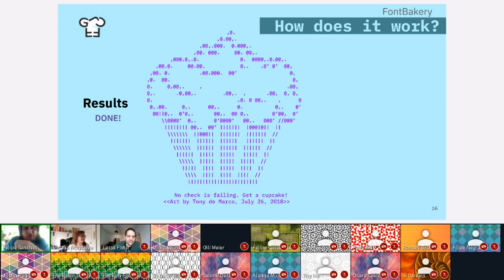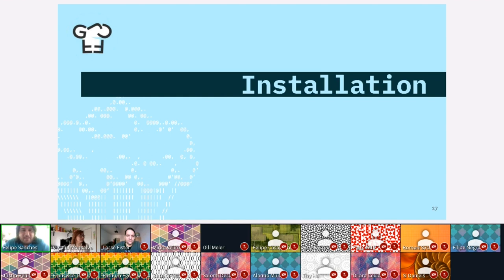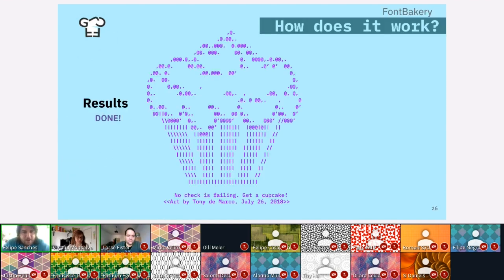Probably some of you know Tony DeMarco, a friend of mine, a type designer from Brazil as well, and he designed this nice ASCII art cupcake to show whenever you run a font and you get 100% pass. You get no fail, no warning, then you get a cupcake. Congratulations. So it is with no fails. No fails, right? You can have warns. Okay, no fails, then you get a cupcake.